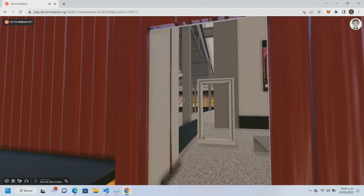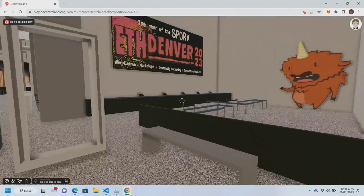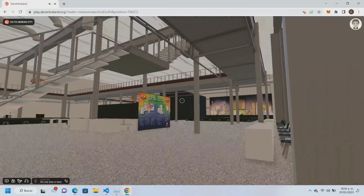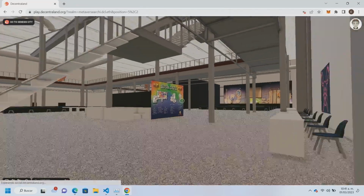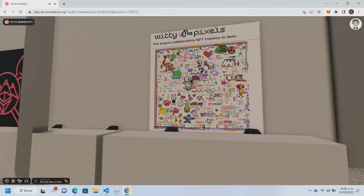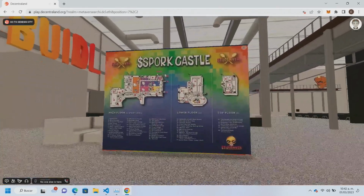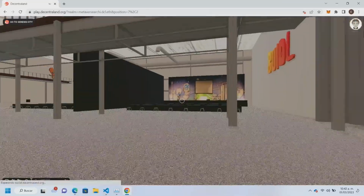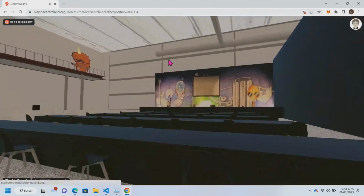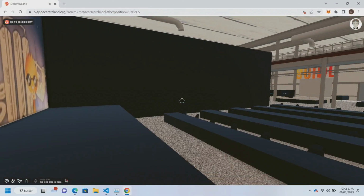As soon as I get in, the first thing that I see is a security check, all right? So I'm supposed to leave my stuff there. There I can see the registration, and I can see almost everything of what's going on in this place, all right? So we have the Wittypixels game here. We have a link so that you can click it. We have a link to the merch for ETH Denver. We have a map for the Sports Castle. And we have the stages. This is stage number 2, and this is stage number 1. If you guys want to know how it feels to be up here, it's kind of like this.